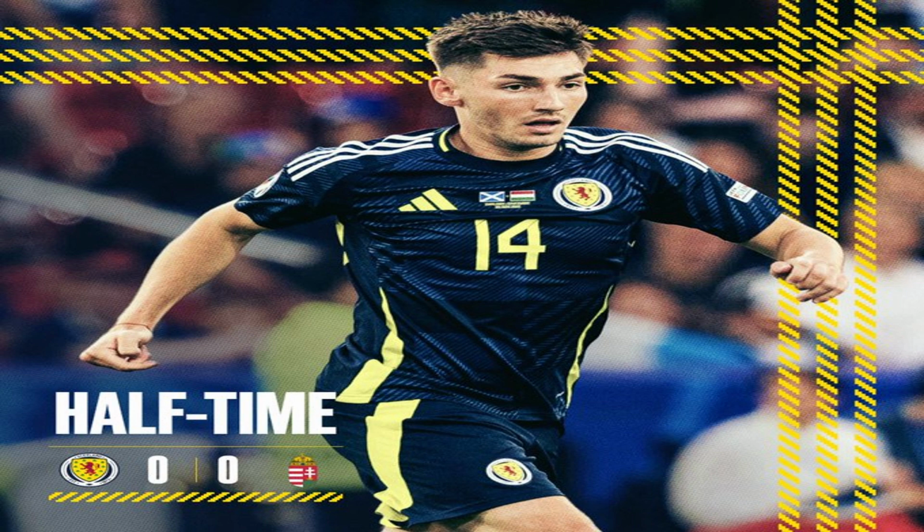But if you're allowed that possession, and you up the tempo and you play the slick passing football and get a bit of movement as well, then it's possible to create opportunities. I mean, it's Hungary that's had the better chances. There haven't been too many chances.